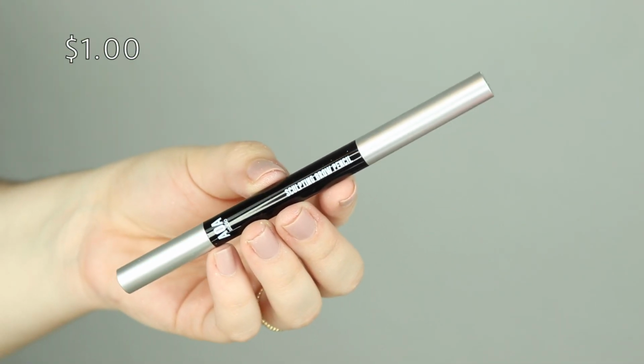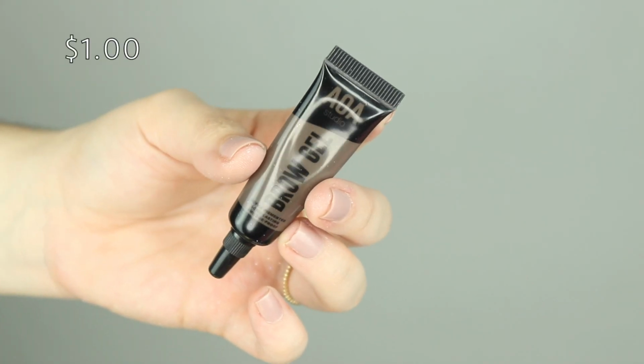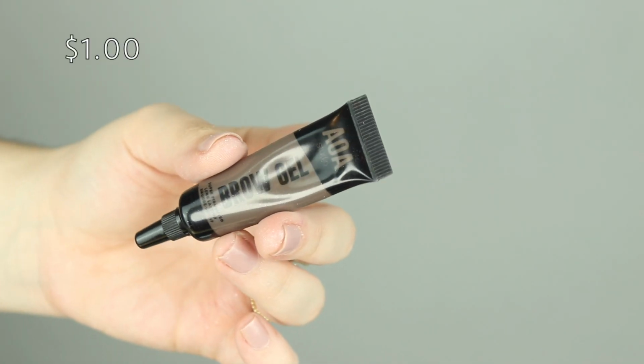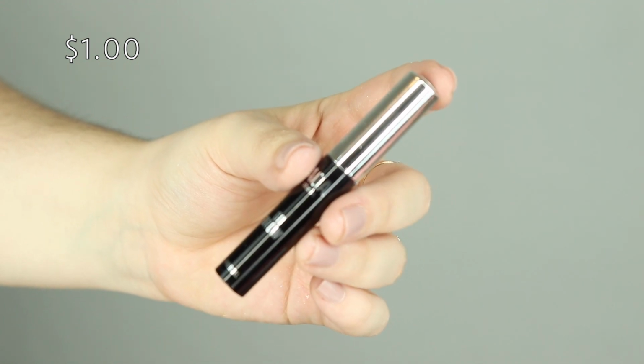This is the kicker, in the shade medium brown. So last video I chose taupe and that color just didn't work. It was basically green. So I picked up a different shade in it and we're gonna try out the formula today. And then I also have the Aoa Studio Brow Gel in the shade medium brown as well. So this looks very dark. And then I also picked up another Aoa Studio Go Brow Fiber Gel in the clear version, I believe.